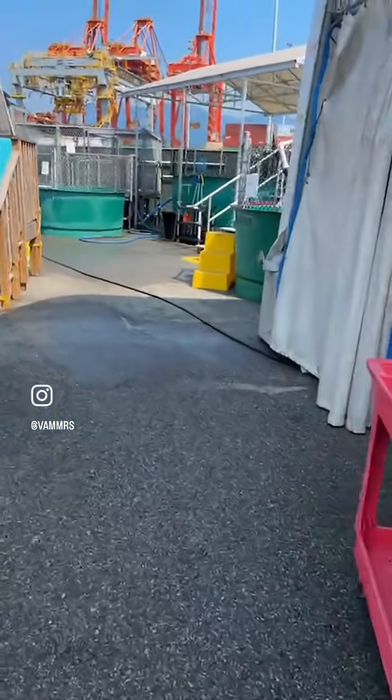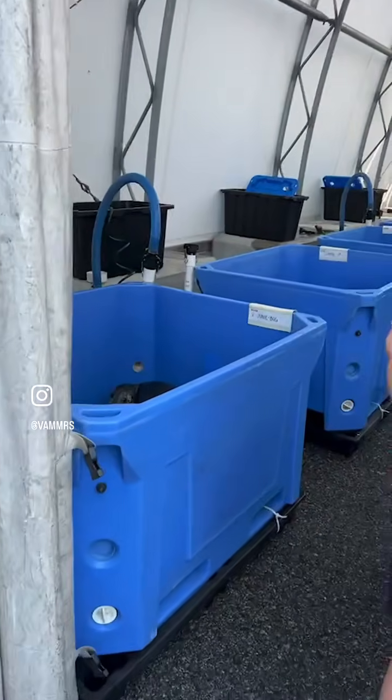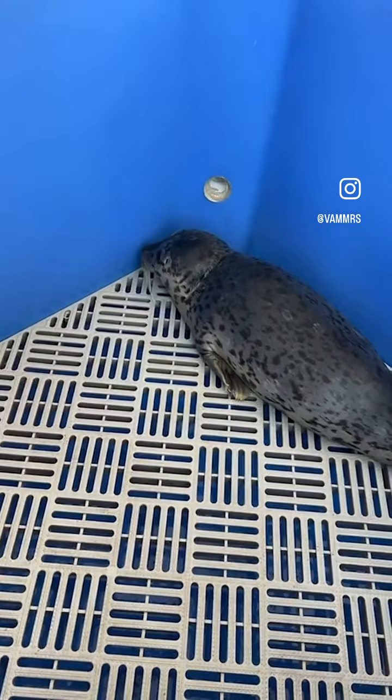So we'll move over now to our out of quarantine area. So all of these guys have been here for longer than 14 days, and all of these guys are on fish right now, or close to the end of being weaned onto fish.